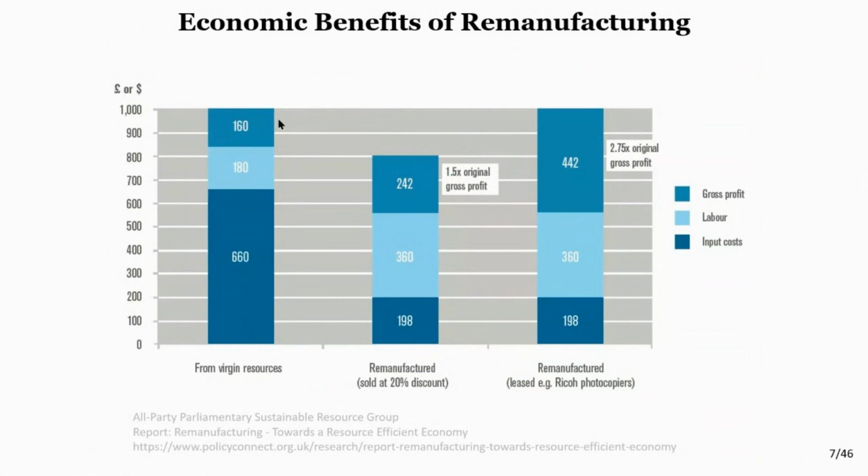The remanufacturer could achieve 2.75 times the profit if the product is leased rather than sold. If the product is sold, then at least 50% more profit. This is despite a large increase in labor content. And this is achieved also because of the savings that I mentioned before. Savings in raw materials, savings in energy.